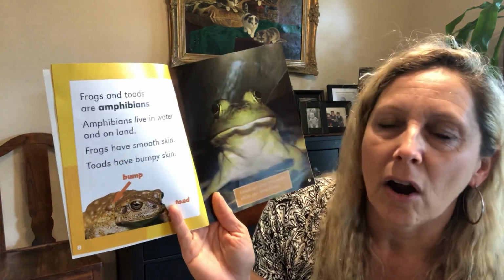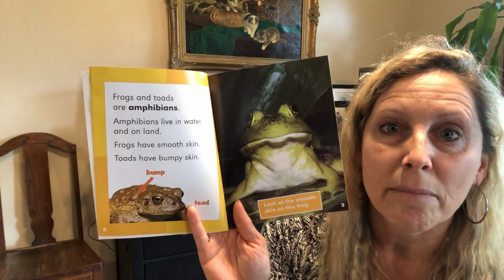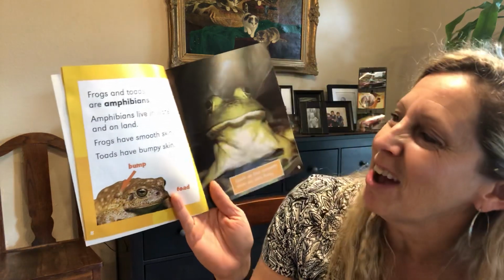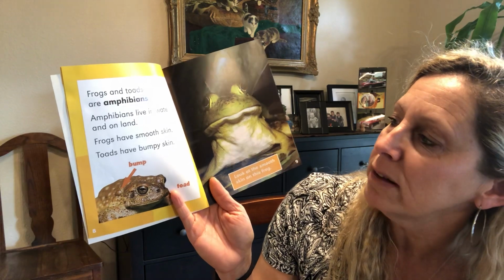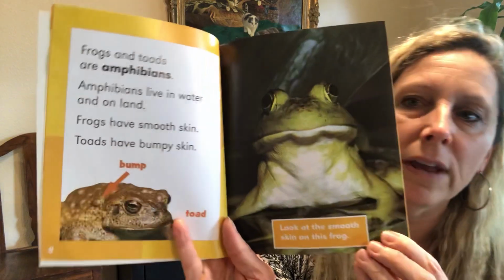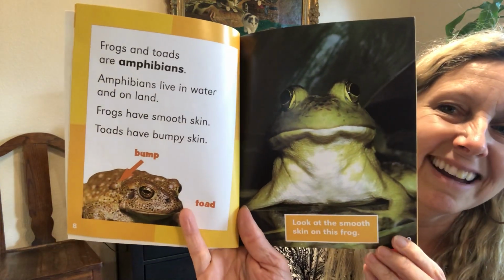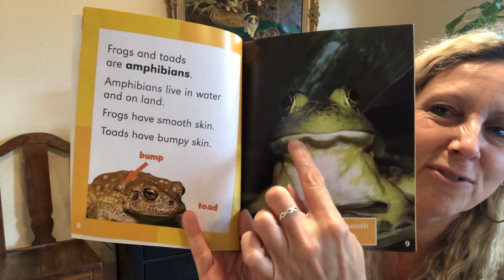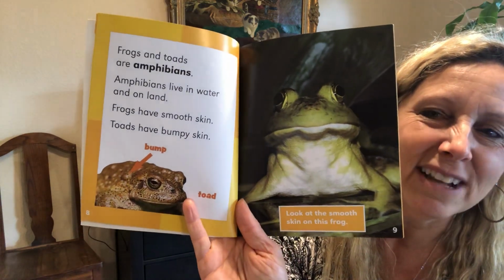Frogs and toads are amphibians. That's a big word. Can you say that? Amphibians. Good job. Amphibians live in water and on land. Frogs have smooth skin and toads have bumpy skin. Can you guess which one is a frog and which one is a toad? You're right. This one has the smooth skin, so it's a frog. And this one has bumpy skin, so it's the toad.